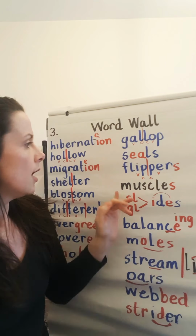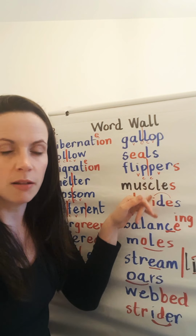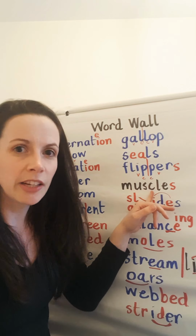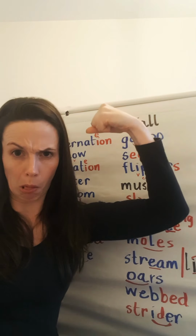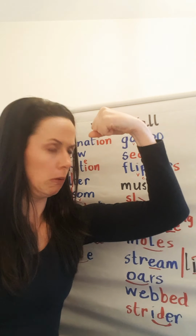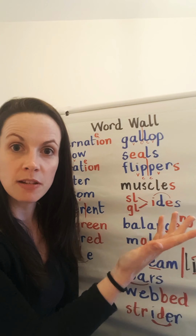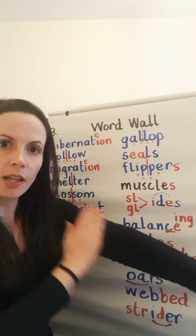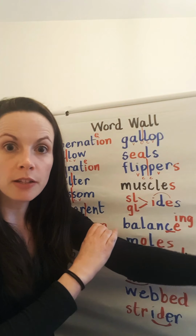Okay. Oh, hard word. It's a funny looking word because it's got this SC in the middle and you can't hear that. It's a soft C. So muscles. Don't have any muscles. Muscles. What are muscles? They're part of your body that help your joints to move.